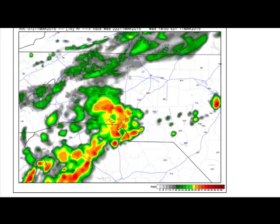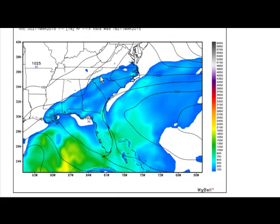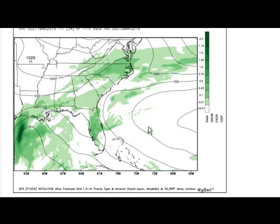Speaking of the instability values, this is what it looked like on the 0Z GFS. Again, not a huge amount of instability there, but enough that you might be able to pop a few thunderstorms this afternoon across parts of the region. There's this afternoon's precip on the GFS.